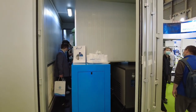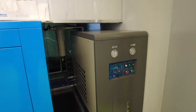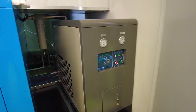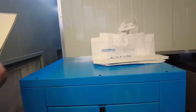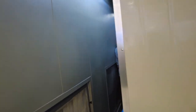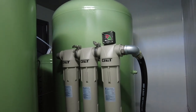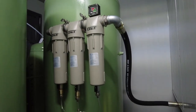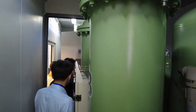Okay, so this is the inside of the ozone generator. I lost the video. I don't know what happened. But it can turn 16 cubic liters of oxygen into 2 kilos of ozone. This is the equipment in here. So I'm glad we're filming now. The cost was about 500,000 renminbi for the unit.